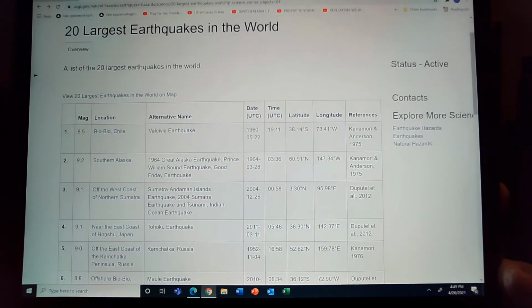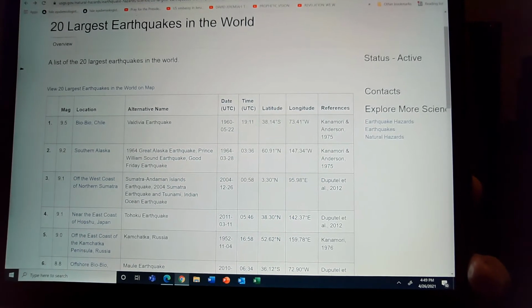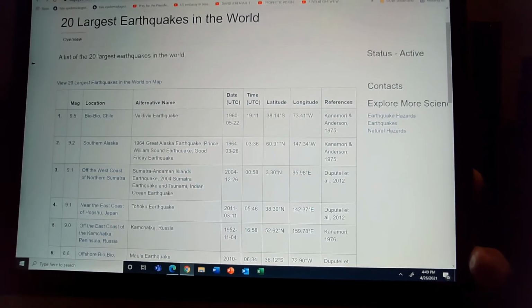The biggest one was off of Chile in 1960. It was a 9.5 on the moment magnitude scale. The second biggest was in Alaska in 1964. And the fourth biggest was in Japan in 2011.